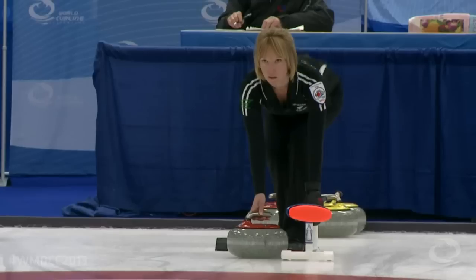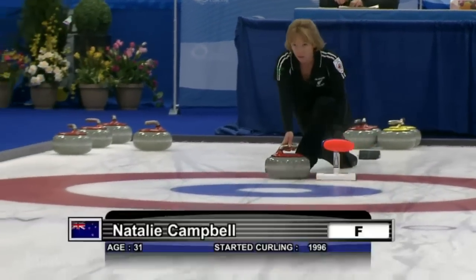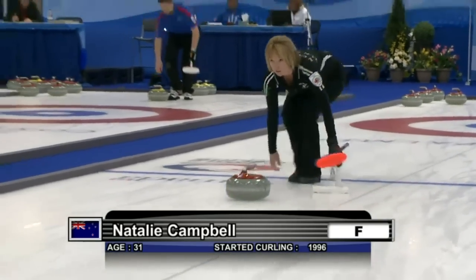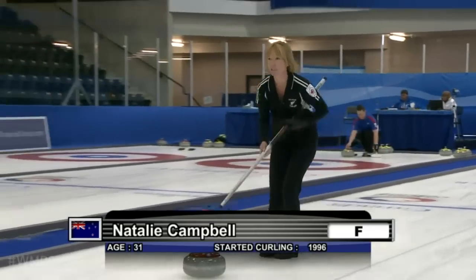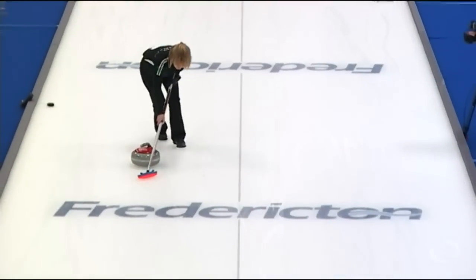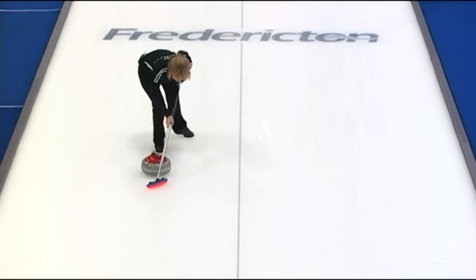There's Natalie Campbell with her first stone of the end, the first stone of this third end. She plays out of the Naseby Club in New Zealand. That club was built in 2005. The club in Dunedin was built 2007, 2008. They weren't quite sure where, but somewhere in that area. So they have 2 clubs in New Zealand.